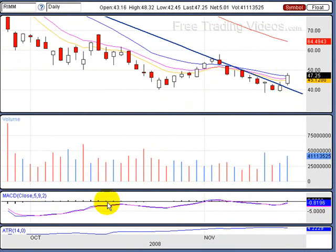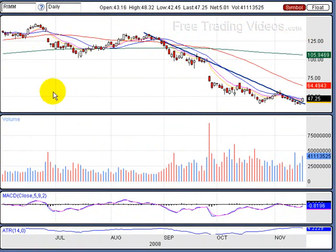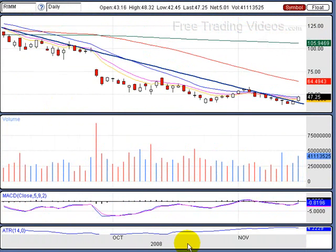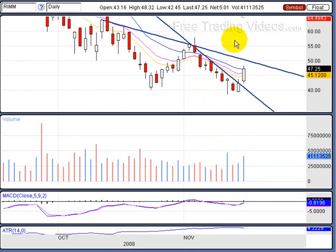So my guess here, if I were to draw, let me see here, let's reset this. Watch what I'm going to do here. I'm going to draw a line from this to this. Again, remember, this is a daily we're looking at. Check this out. Boom, right there, $50. $50 is going to act as resistance, and then we have a trend line coming down that will support that.